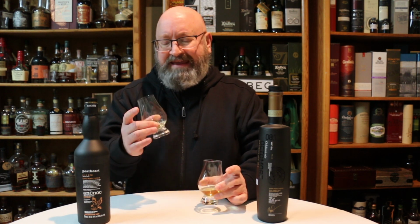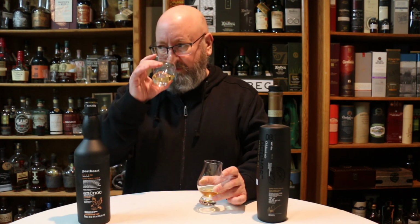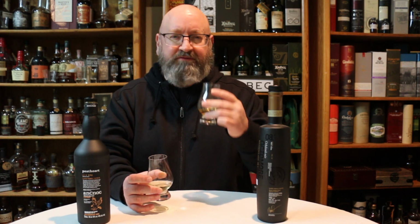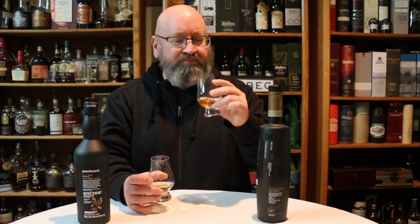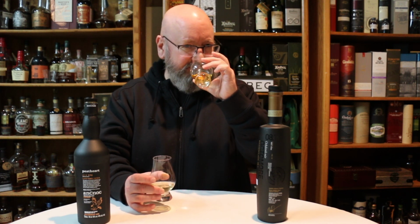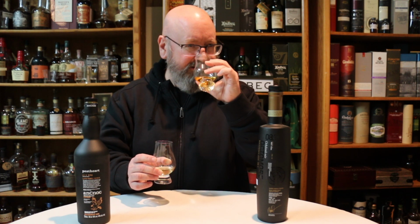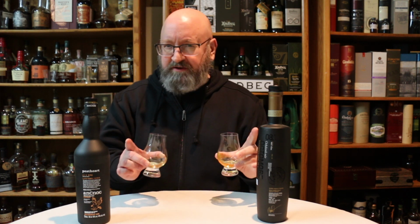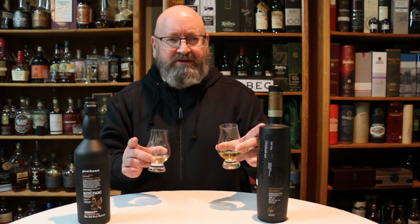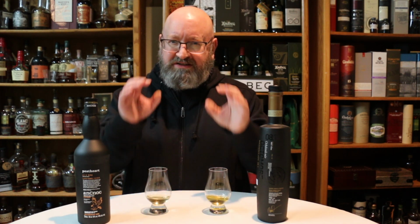In terms of fruit characteristics, the AnCnoc has a little more lime, a little more green apple, and I would say maybe even smells a little bit younger. The Bruichladdich has a little more of a savory note, more of a grilled stone fruit, and a little more of a charred, smoky character. Both of them have a slight salty character. These are subtle differences, not major differences between these two. The AnCnoc Peatheart is a little more ashy. The Octomore has a little more of a charred wood character in terms of the smoke. But these are just real subtle differences.